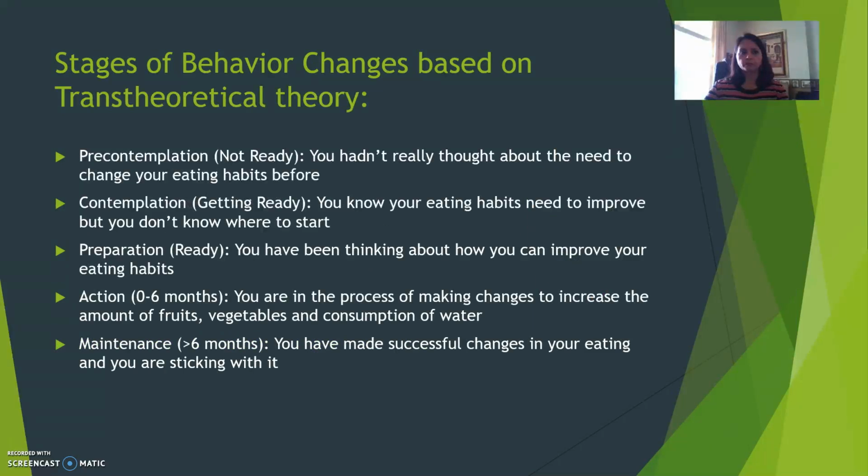So before we make any changes to our eating habits, we want to make sure that we understand where we are on our behavior change. Are we ready to make all these changes, or are we thinking about these changes, not sure how to make them? And this is where the transtheoretical theory comes in.